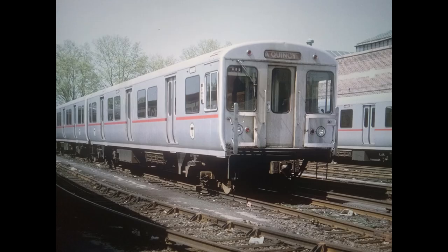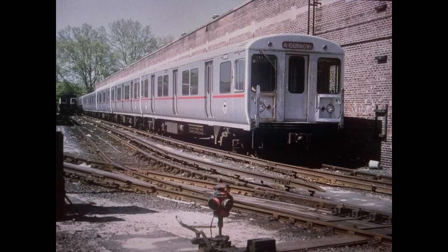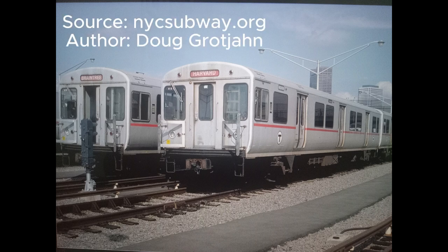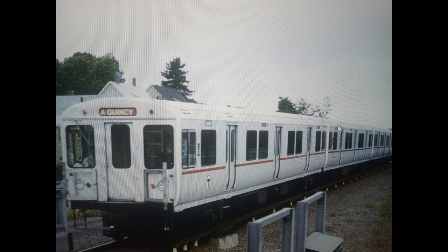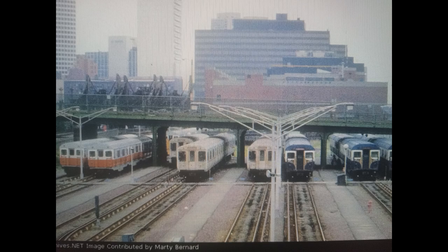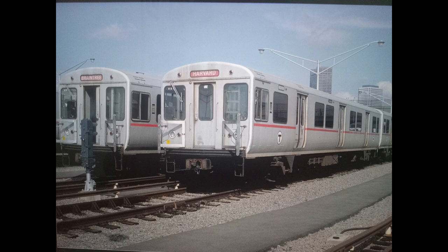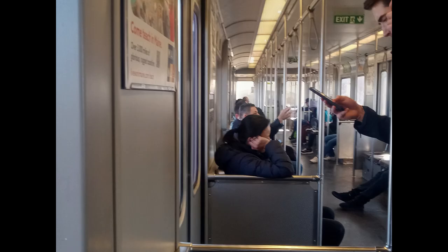Now, as for the South Shore extension, the T required cars for the new extension. So with this, the T signed a contract with Pullman Standard to purchase the 1500 and 1600 series, which were constructed from 1969 to 1970. The 1500 and 1600 series are aluminum-bodied cars, which is how they got the name Silverbirds. These cars were 69 feet long and 10 feet wide. These cars had three pairs of doors each side.